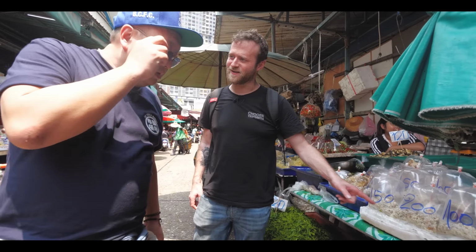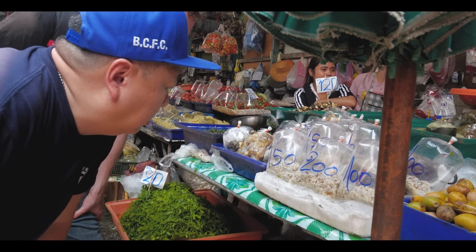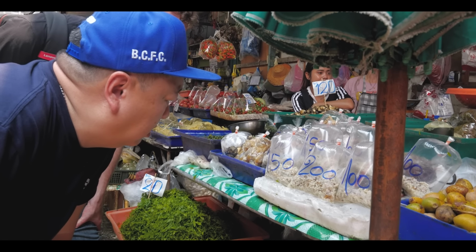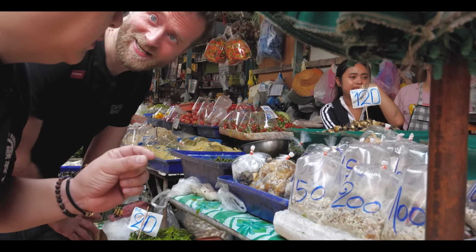Can you identify this ingredient? This is seasonal. It's just this month that this is sold here. You're on the right track.